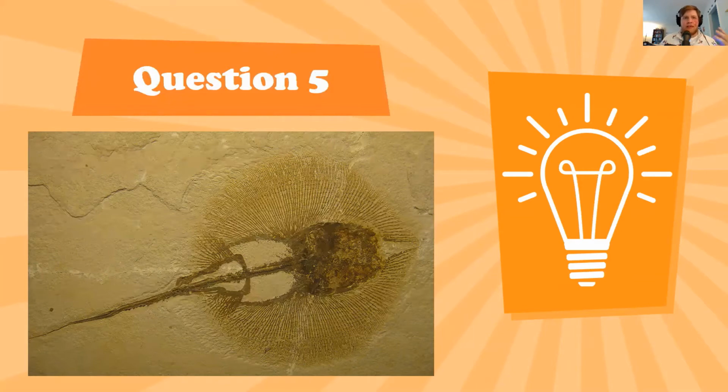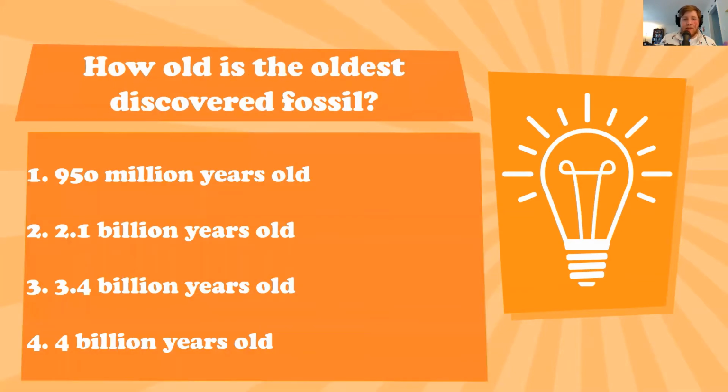Now, this is much younger, but I want to know, how old is the oldest fossil that's ever been discovered? So if it takes about 10,000 years to make a fossil, how old is the oldest fossil we've found? Now, the planet Earth is about 4.5 billion years old, to give you guys a point of reference. So what is the oldest fossilized example of life that we have found? And this is a confirmed fossil. There is some evidence a little bit older, but it is not confirmed.